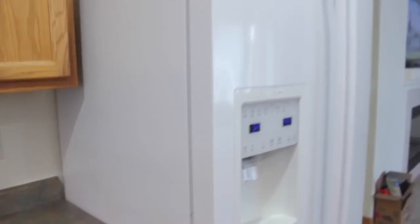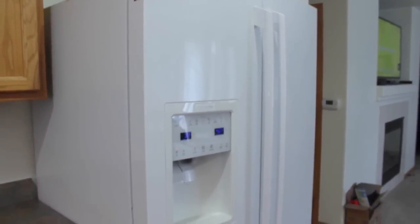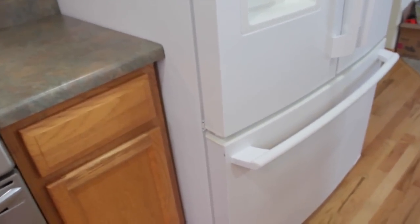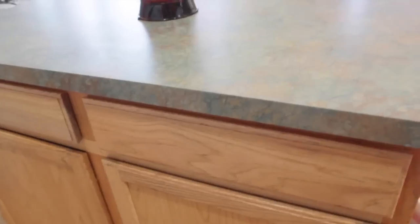And then the refrigerator. I'm not gonna show it because I already have a refrigerator cleaning routine. I'll link it in the box below.